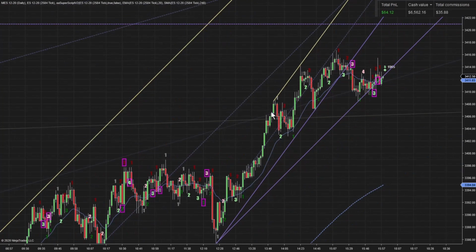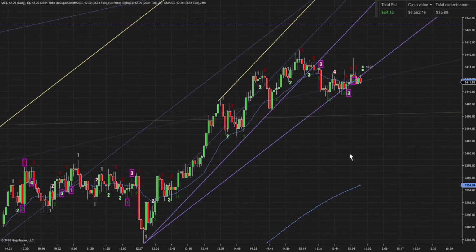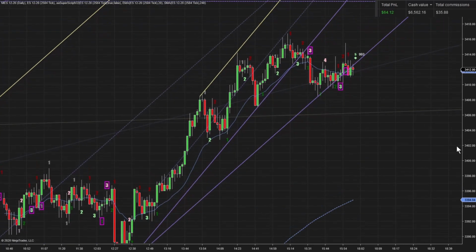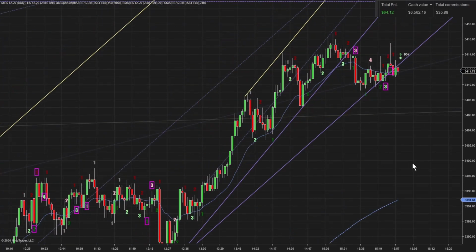They're finally breaking out, and now it was a little more tradable, but even in here, kind of hard to trade. Took a couple trades off this. I took this trade here, but still, in my opinion, a pretty difficult day today. Didn't have the cleanest setups, but I'll take a 1% day.